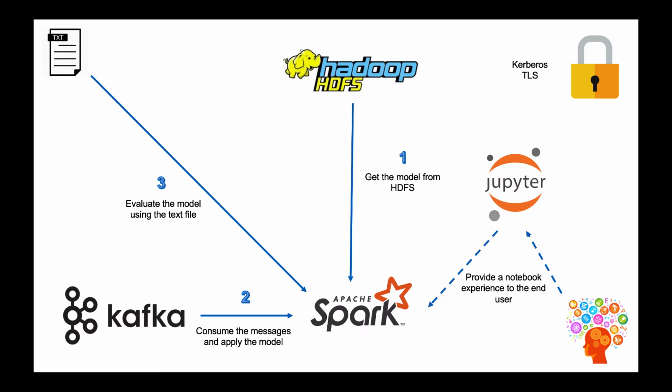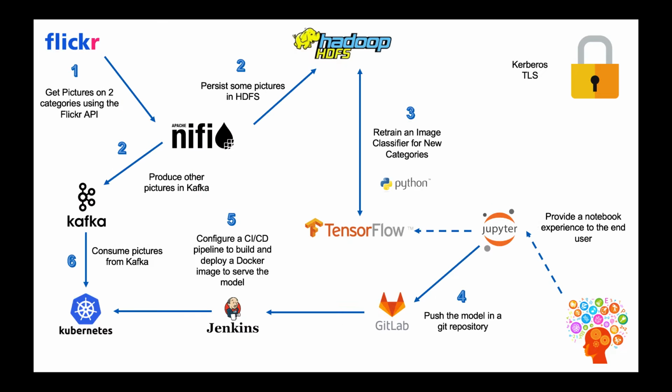But we can do much more. And in fact, when we look at modern data science projects, people try to do much more and try to get some of the benefits of DevOps and apply that to their data science projects. And that's why we start to speak about DataOps. And in this case, we have another demo that shows that in a nice way with multiple additional components.